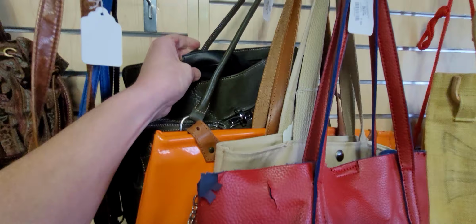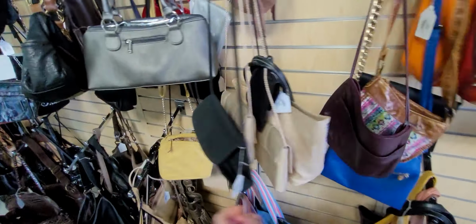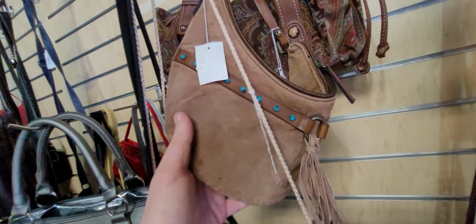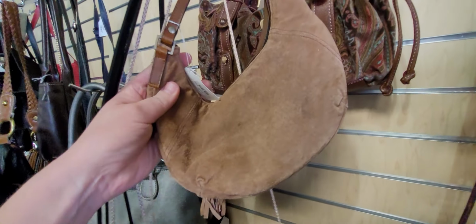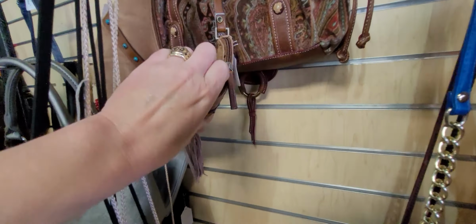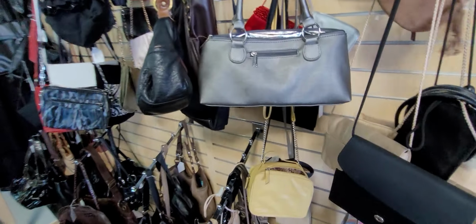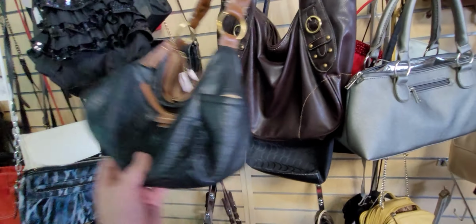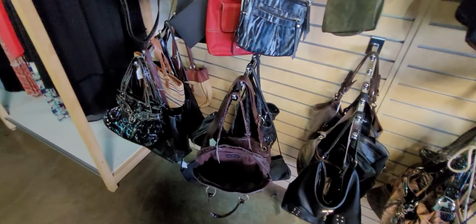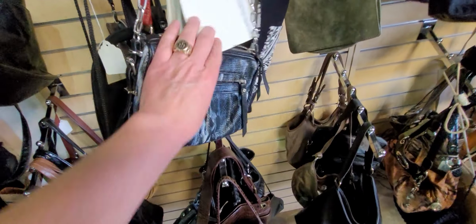Somebody's already looked at the tag on this one. There's not a tag on it. There's people like me out here shopping for sure, aren't there? Look at this cute little hobo-ish bag. I wonder if that's real leather. Let's see. Fashion Express. It fooled us, didn't it? The Fashion Express purse fooled me. I thought we were going to get into some real turquoise there. Not really.